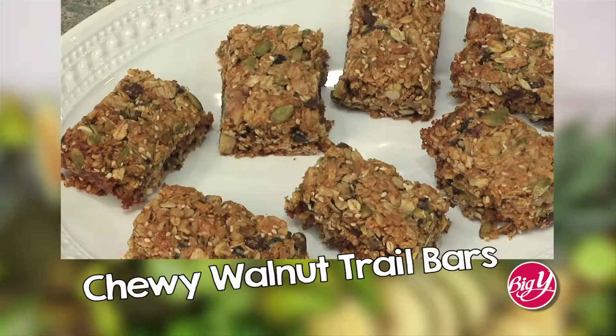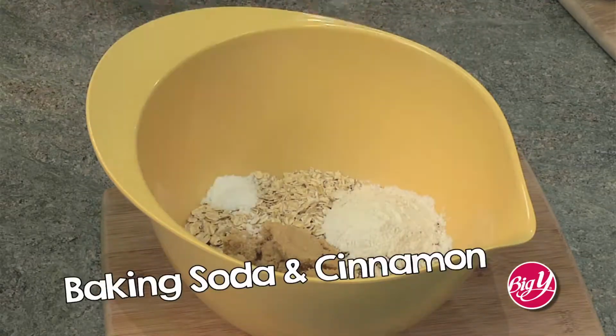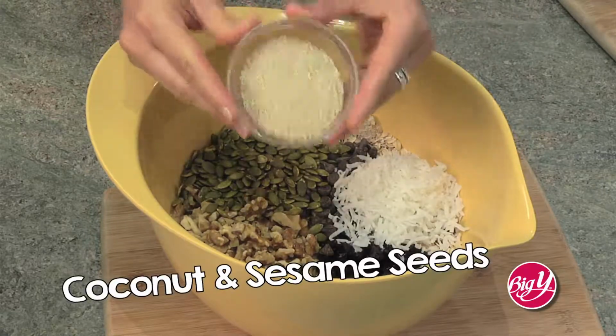Chewy Walnut Trail Bars. Whisk together oats, brown sugar, flour, baking soda, and cinnamon. Stir in walnuts, plums, chocolate chips, pumpkin seeds, coconut and sesame seeds.